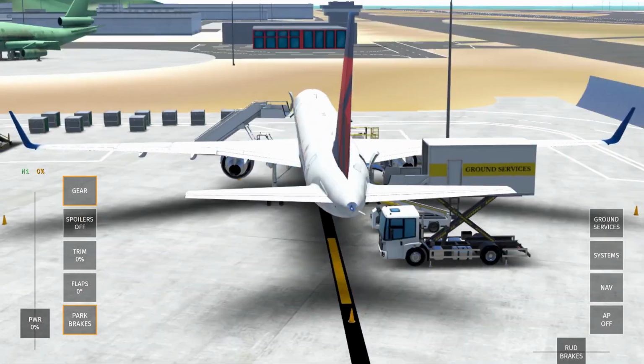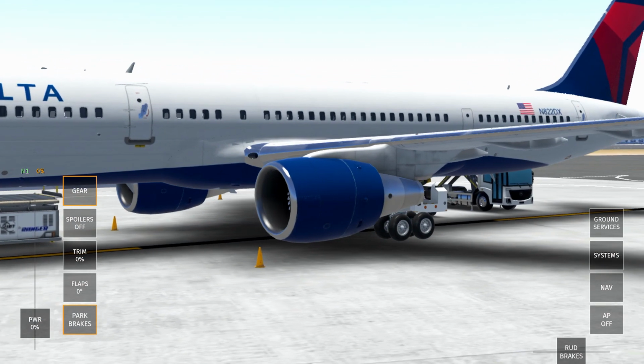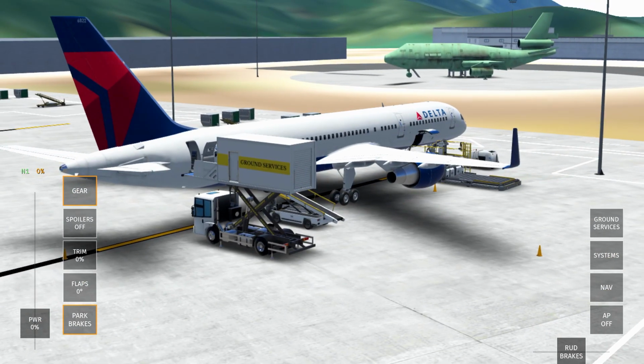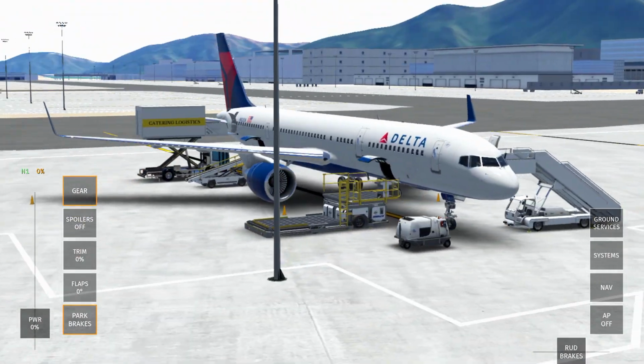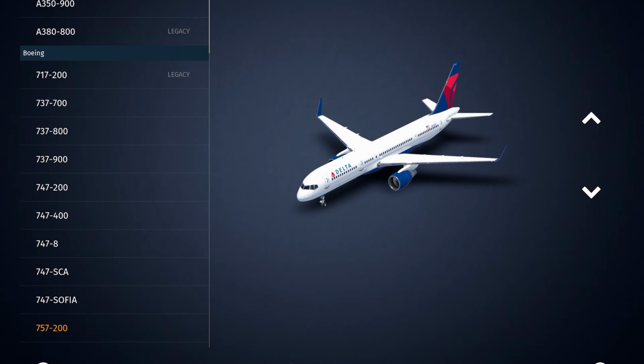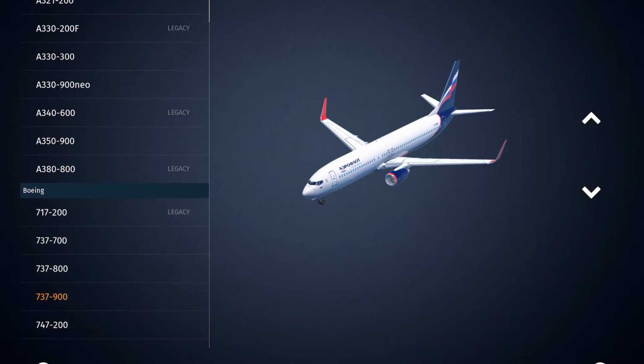Now, I don't think I've flown the 757 in quite a while. But again, the engines on it look phenomenal. And the aircraft as a whole, again, is another brilliant aircraft in Infinite Flight. So we've got this being probably one of the best aircraft as well. So now we're only mainly looking at these aircraft. Now, the 737, an honourable mention, but it doesn't have the moving doors either.